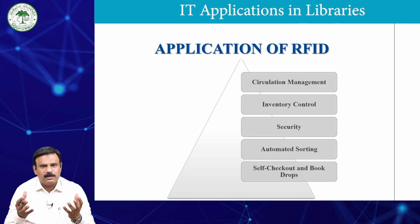And RFID tags also serve a dual purpose by functioning as anti-theft devices. Security gates at the library exit are equipped with RFID sensors that can detect unissued or unauthorized removal of materials, reducing the risk of theft.